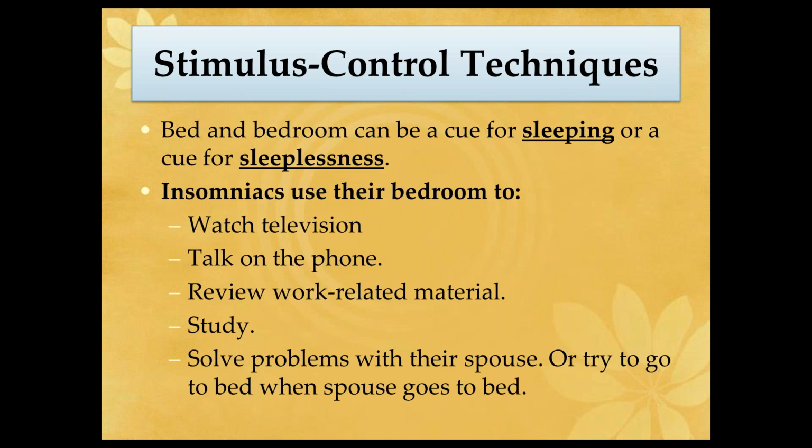The bed and the bedroom can be a cue for sleeping, or it could be a cue for sleeplessness. Insomniacs often use their bedrooms to watch television, talk on the phone, review work-related materials, study, or solve problems with their spouse. Or they may even try to go to bed when their spouse goes to bed.